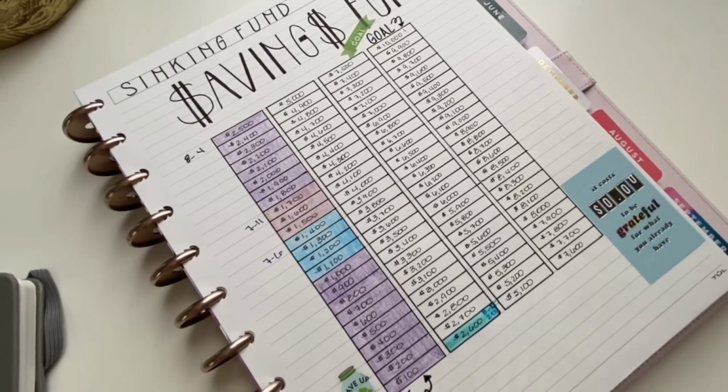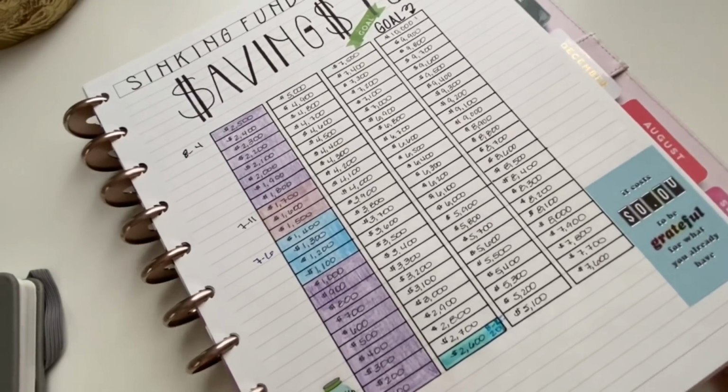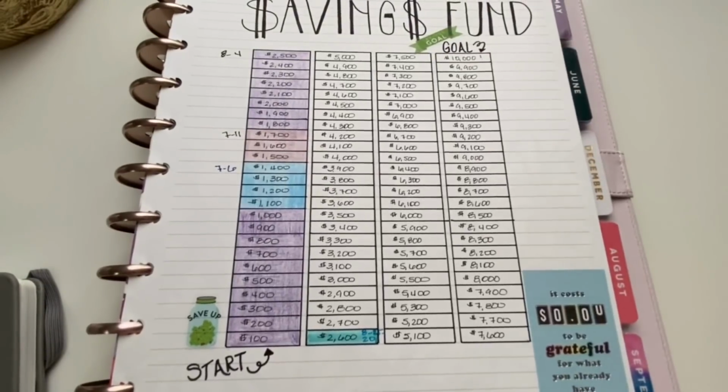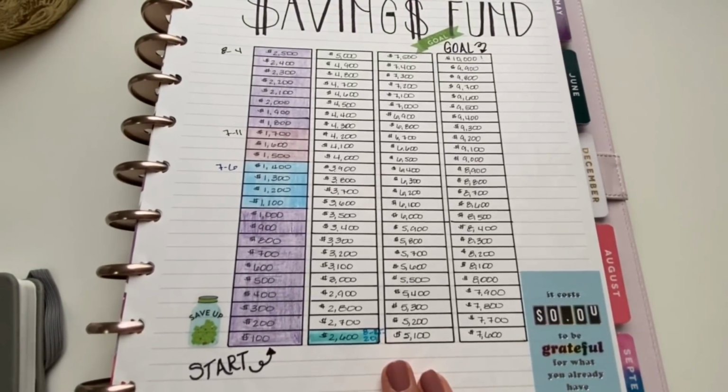So like I said, don't beat yourself up if you're in the same position that I'm in and you're really kind of struggling a little bit, or things are just different for you financially and you're trying to get used to, I know it's an overused term, a new normal. Don't beat yourself up, because we're all just trying to do our best and make do with the situation at hand. So that is my savings fund.